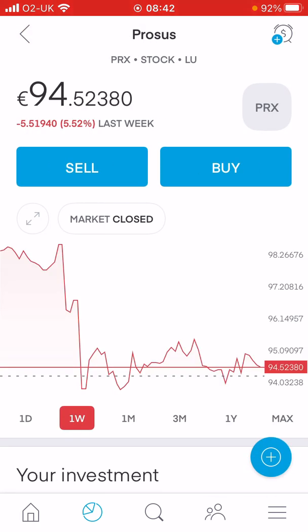Prosus. It's a bit of a surprise with this. They've announced they're selling, I think, 14 billion of the Tencent stake. So a little bit strange, them announcing that makes Tencent's price go down, which then makes Prosus's price go down because it's basically valued on the Tencent holding. I guess they have to announce it, but you kind of hope that they would try and quietly sell it, but down 5%.